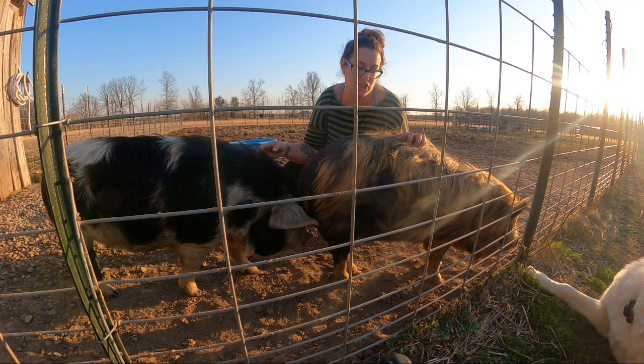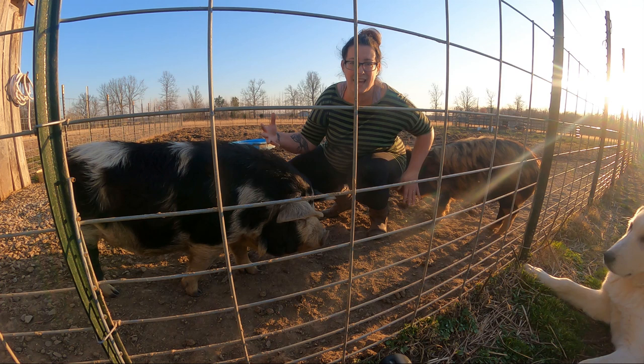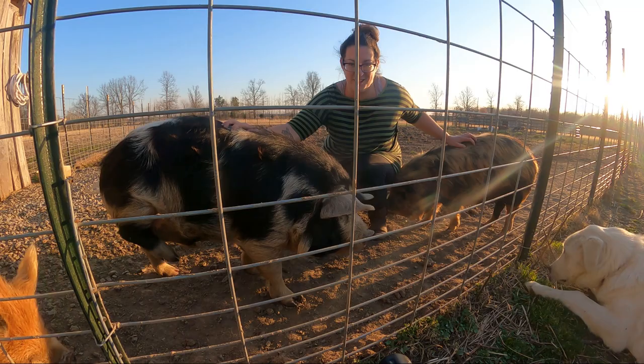I am aware that there may come a time where I have to separate Bobo from the girls in order to create some separation anxiety, if you will, and have him longing for them for more than just companionship, if you know what I mean. I'm gonna give him until about June or July, and if I haven't noticed that the girls are bred or anything by then, I am gonna have to move him out for a little while.